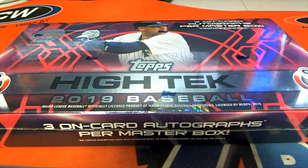Let's go. Two random teams format, 2019 Topps High Tech Baseball. And this is two team random 211. Good luck, everybody.